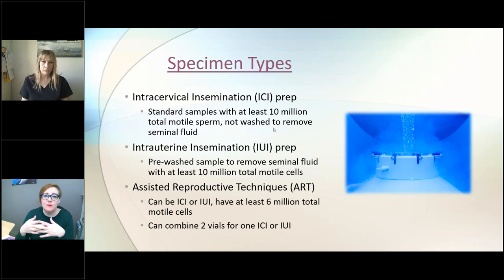And then lastly, we sell ART or IVF prep vials. These can be either ICI or IUI, meaning they're washed or unwashed. But they're going to have fewer sperm in them, at least 6 million total motile. The reason we do this is because if you know that you're going to have IVF or ICSI, which is intracytoplasmic sperm injection, it takes far fewer cells to achieve fertilization in those ART procedures than it does in an insemination. So we offer the ART prep types at a lower cost point.